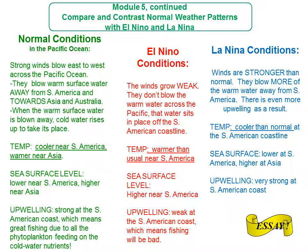The sea surface level is lower near South America because that water is being pushed away and higher near Asia. And as I just mentioned, there's a great upwelling on the South American coast. Great fishing, especially off the coast of Peru, because of that upwelling. So that's what it is like normally.